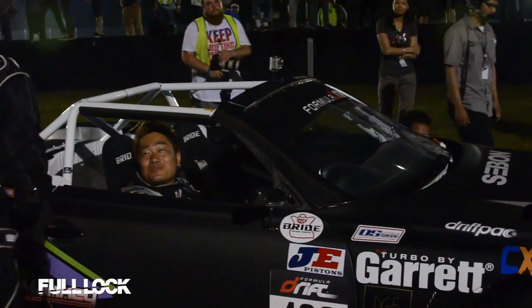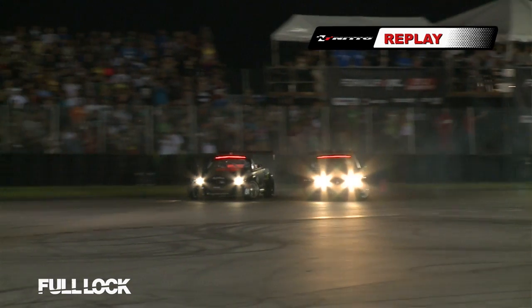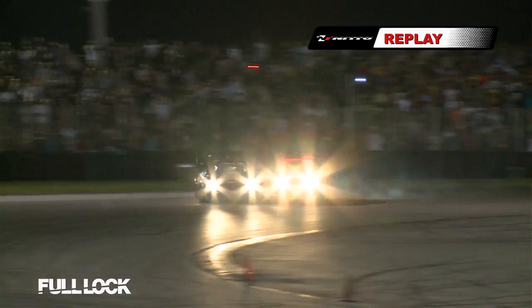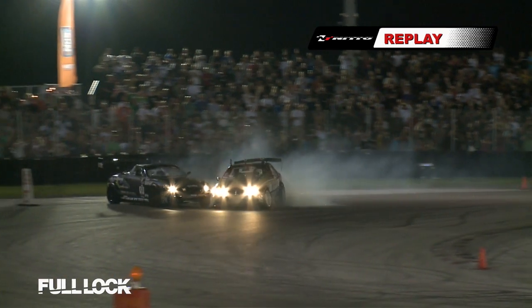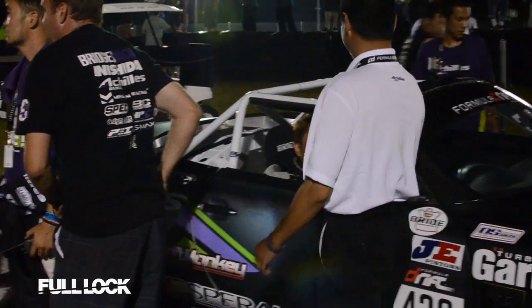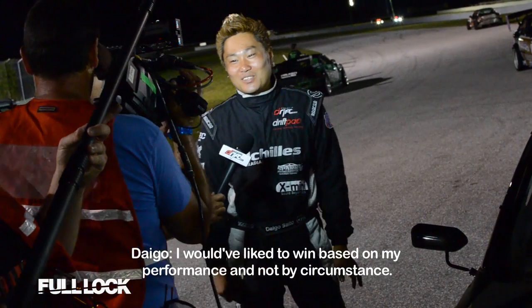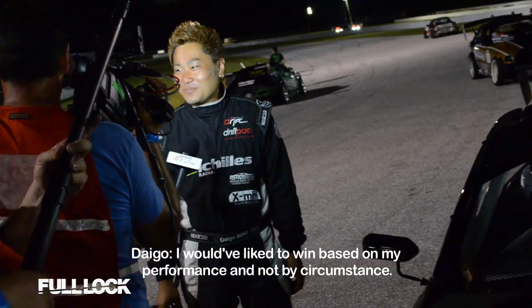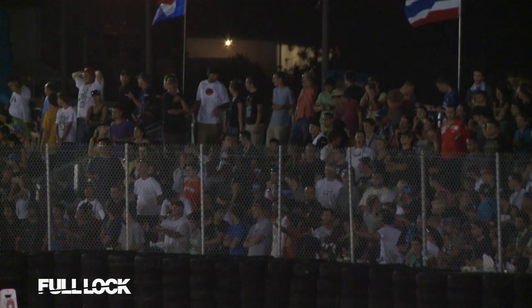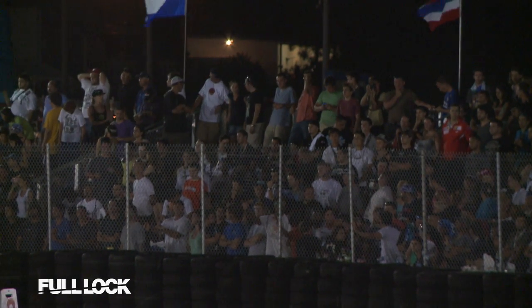Unfortunately, looks like Chelsea DeNofa is not able to make it back to the line. So here's what happened. Chelsea DeNofa collided with Daigo Saito. Although he fixed his car, the technical steward of Formula D decided the car was not safe enough to continue. Therefore, Daigo Saito gets the win by default. We have our final four confirmed. Justin Pollock will be matching up against Daigo Saito, and Chris Forsberg will be matched up against Dai Yoshihara.